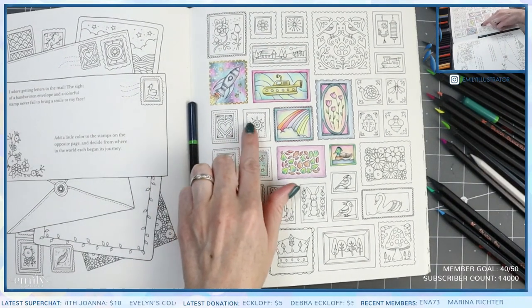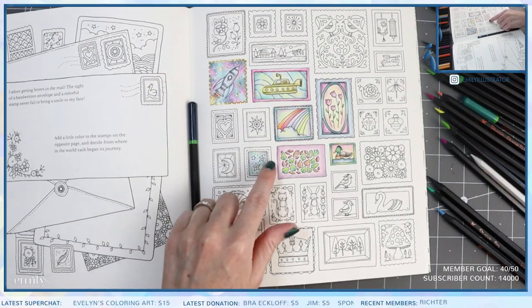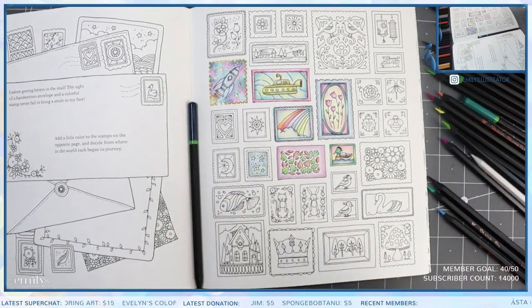Would rather have this one. This one's from 30 Days of Creativity, Kenny. This page is 30 Days of Creativity. Ow! Hit my stupid finger on the tripod.